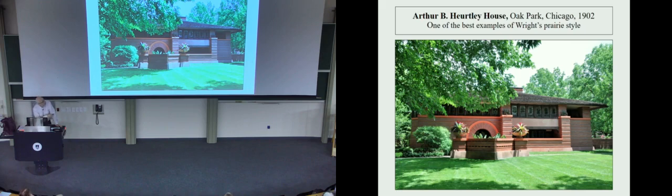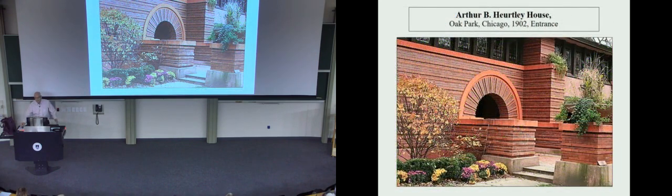The band of windows running all along the first floor. Again, this horizontality emphasized so clearly, with the entrance actually hidden behind the brick wall there. You can see the semicircular arch of the entrance to the house itself. There are wonderful uses, if you look at the detail here, of the brick and the stone to give this textured patterning, simple ideas made so very complex and very interesting in this structure here.